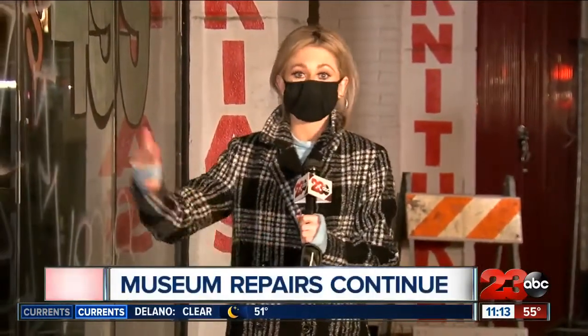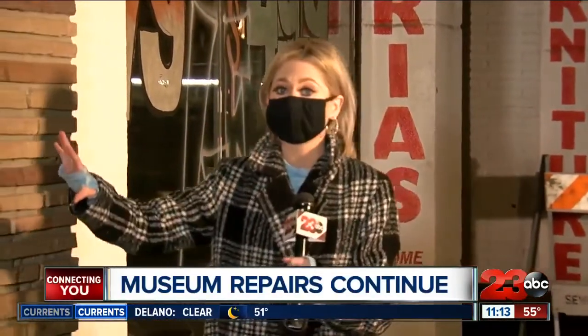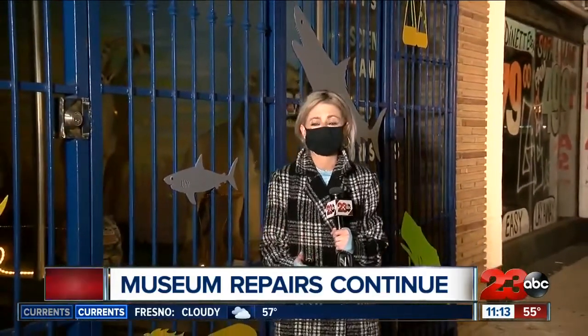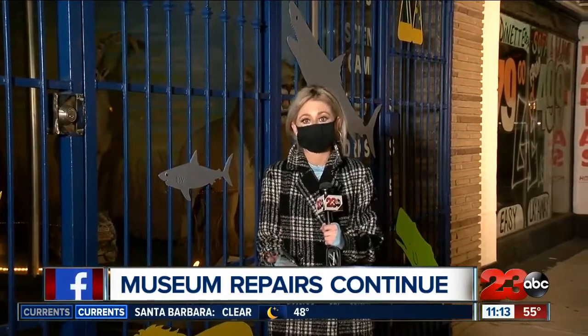Now, just a reminder, Gina Marie's Cafe and Palace for Days were destroyed by that December fire. Their neighboring businesses also saw some major damage. But here at the Buena Vista Museum, firefighters were able to hold the line and save the building. But in the process, they did see a significant amount of water damage. At the time, they thought it would be about 2 months worth of repairs. But here we are now 3 months later, and they're realizing they have their work cut out for them.